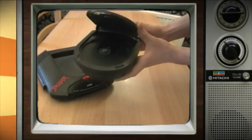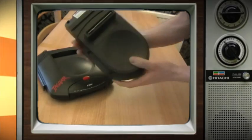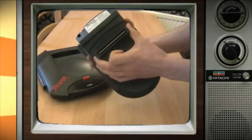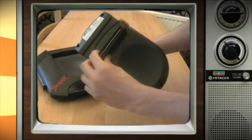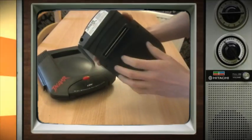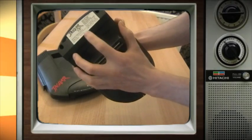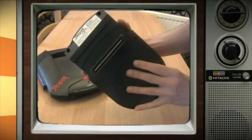Nice little drive. On the underneath you obviously have what enables it to connect to the Jaguar itself, which is this port here, which is essentially just the base of a standard Jaguar cartridge, so that you can plug it into the cartridge port. As you'd expect, you also have all your serial numbers and your manufacturing date and all that kind of stuff.